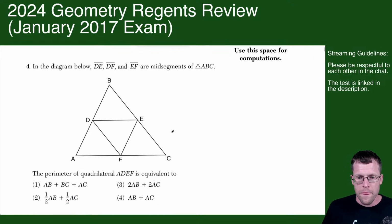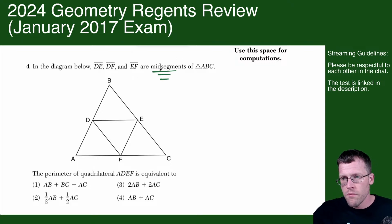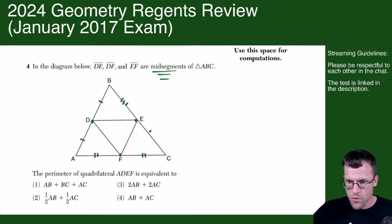So question 4, what do we got here? All right, we have a diagram of this triangle. We have DE, DF, and EF are mid-segments. Okay, so the mid-segments connect the midpoints of a pair of sides. So that would tell us that this line segment here is congruent to this one. This one is congruent to this one. Okay, and then this one is congruent to this one. All right, that's what we're given. Do we know anything else about the triangle? Well, let's see. We're finding the perimeter, so we're going to add everything up of ADEF. So we're finding this.